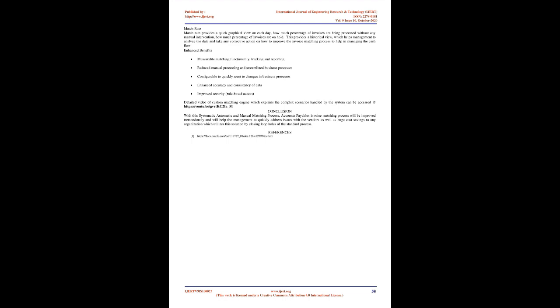If the action is to chargeback, a debit memo will be created, and invoice validation will be called to validate the invoice. If the action is to release holds, holds will be released. A notification will be sent to the Trade Payables distribution list with all the invoices processed as well as any errors encountered during the process. Match rate.